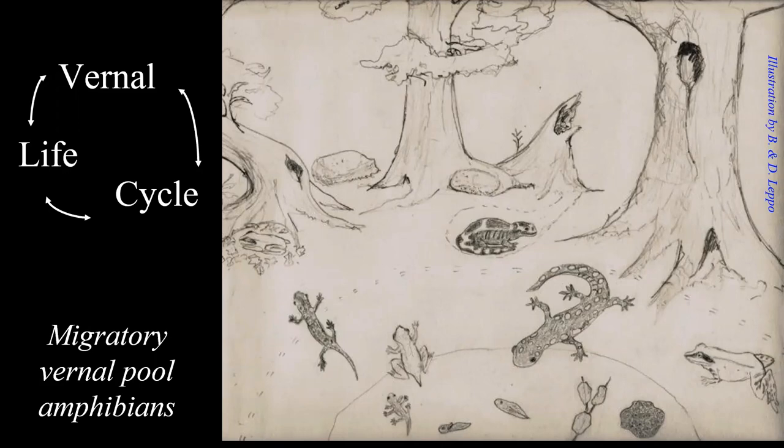As the pool warms and dries down in the summer, the young metamorphose into terrestrial living juveniles that must leave the pool before it dries. Both the juveniles and the adults spend the rest of the year living in the upland forest. So I call these migratory vernal pool amphibians, moving to and from the vernal pool wetlands.